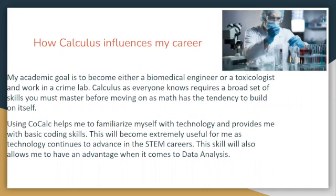So, calculus in my career. My academic goal is to become either a biomedical engineer or a toxicologist and work in the crime lab. Calculus, as everyone knows, requires a broad set of skills you must master before moving on, as math has a tendency to build on itself.